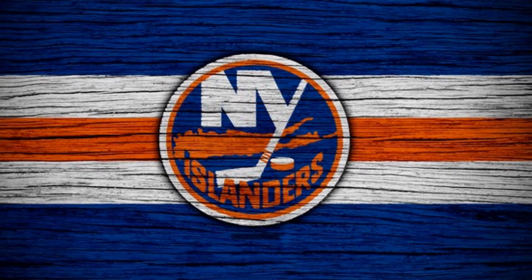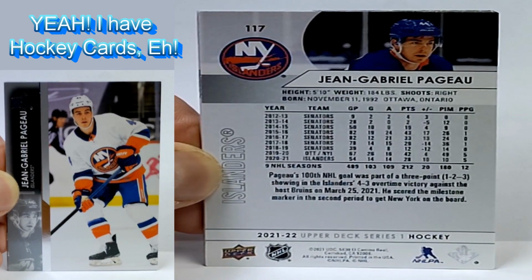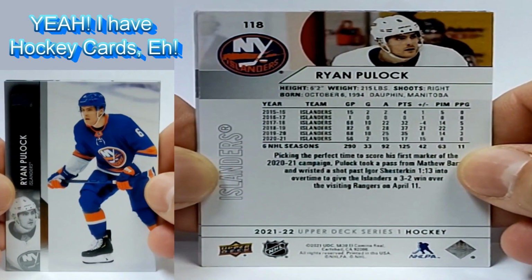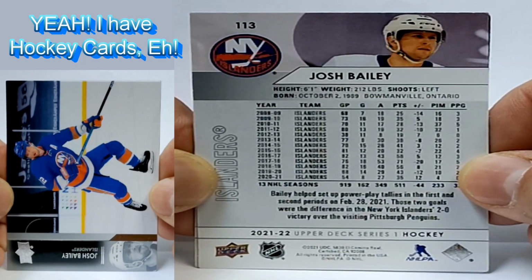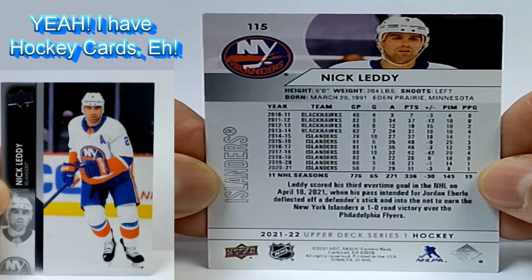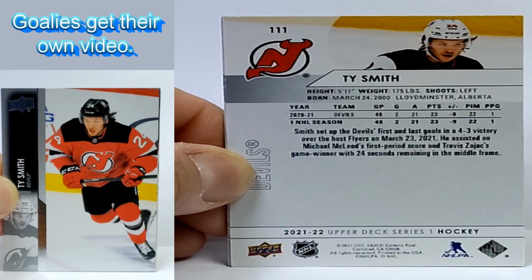We have the New York Islanders first. Had 4 cards, and yes, I do like to collect hockey cards. I like sweaters, and I do like to watch hockey. I'm mostly a playoff type hockey person, where I'll watch the playoffs more so than anything else. But I do keep up with the Flyers and occasionally watch the Flyers here.